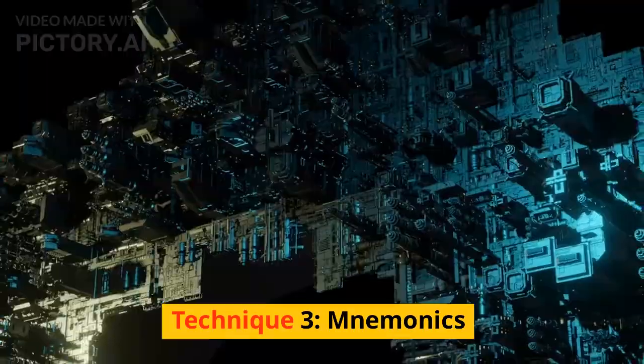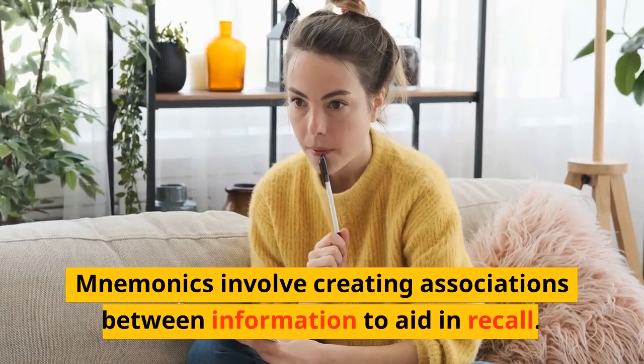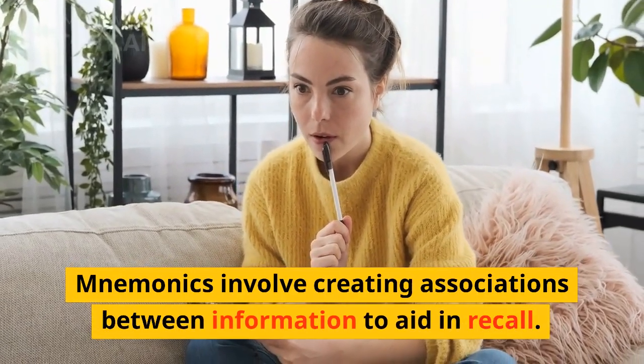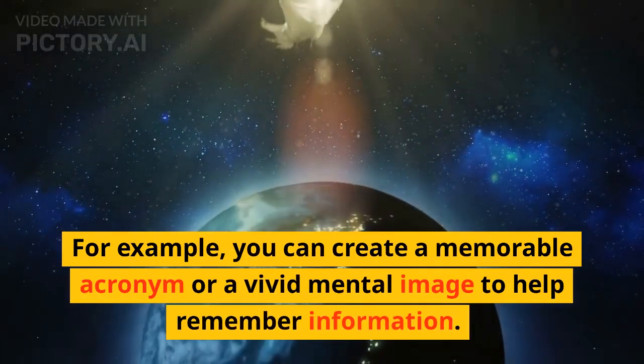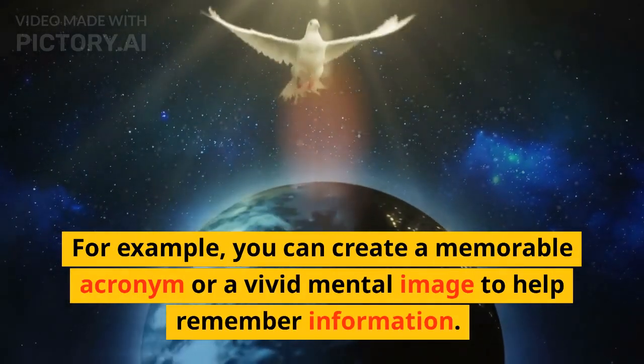Technique 3. Mnemonics. Mnemonics involve creating associations between information to aid in recall. For example, you can create a memorable acronym or a vivid mental image to help remember information.